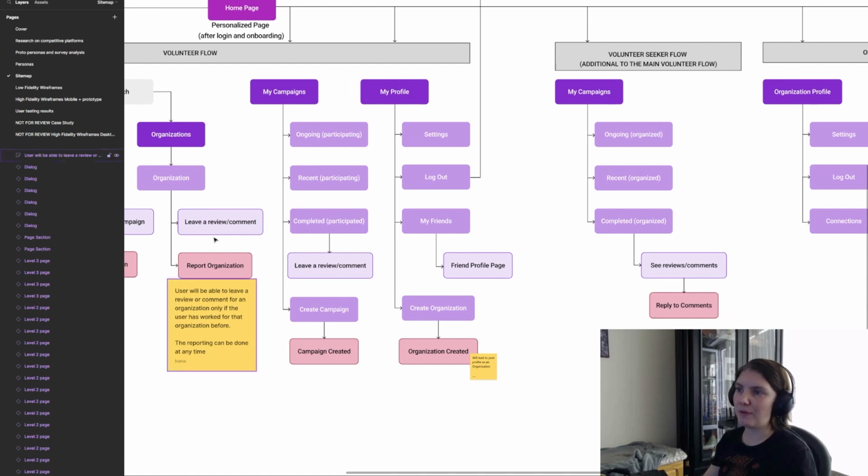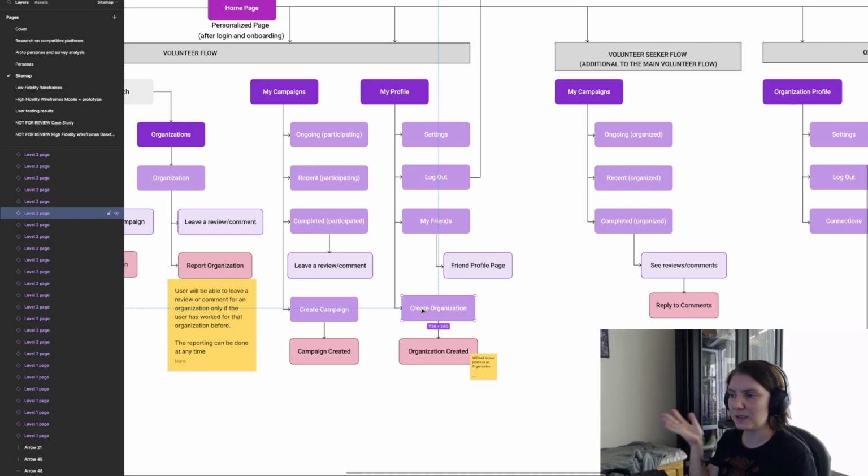But you also have friends on your profile. Campaigns should be here, either on your profile or on a separate page, and then you can create a campaign yourself as a volunteer, or you can create an organization, like in LinkedIn or on Facebook, where you can create a business account, is what I imagine. But this is not a business, the organizations are non-profit, right?